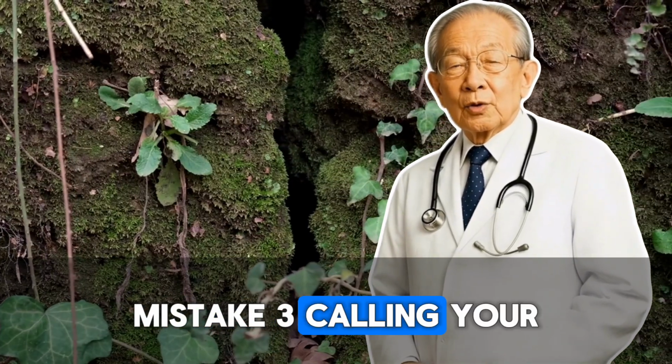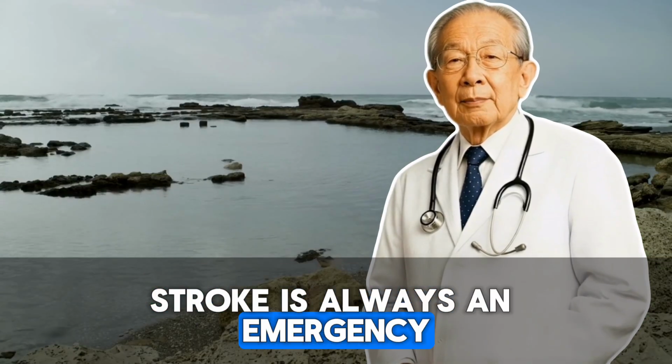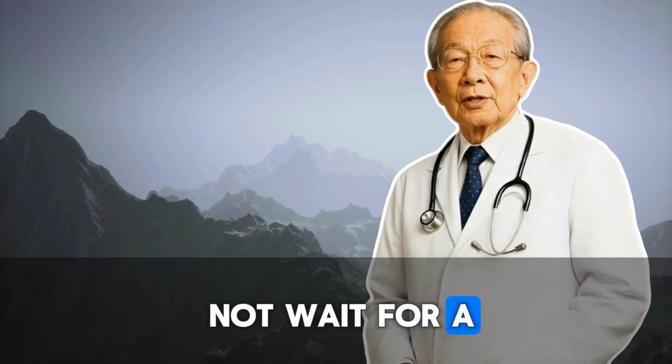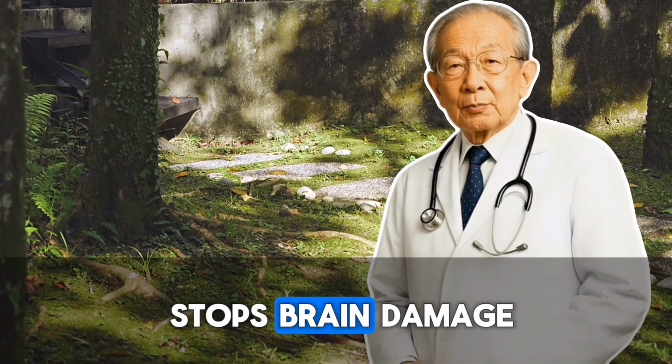Mistake 3. Calling your doctor instead of 911. Stroke is always an emergency. Always call 911 first. Do not drive yourself to the hospital. Do not wait for a doctor's appointment. 911 gets you immediate treatment that stops brain damage.